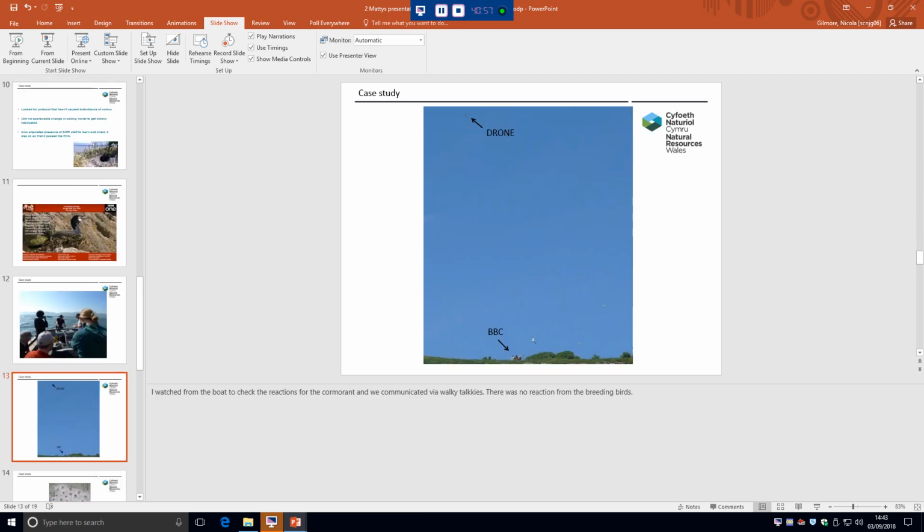This is taken with my brilliant camera. That's the BBC there, and that's the drone, and they were following the guidance. It was 30 metres above the colony, which is just below them on the cliffs coming down. And I was communicating with John via walkie-talkies to explain that there was no reaction from the birds and everything was going fine.